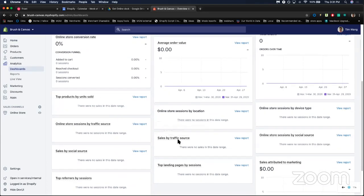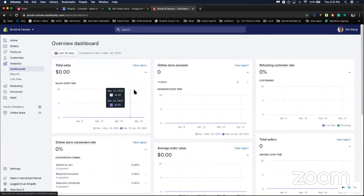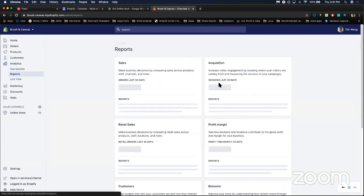Where is the traffic coming from? Right? All this data is available for you. And I think this is so important as a business owner because this helps make decisions. This helps you make insightful decisions about what you should do with your business.